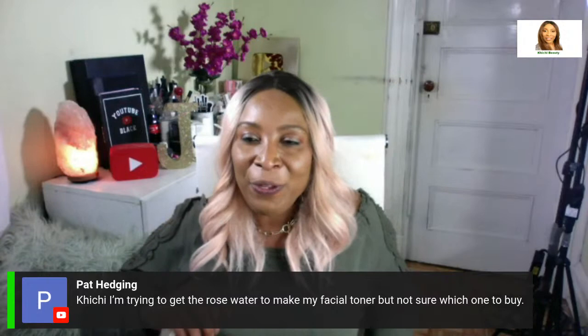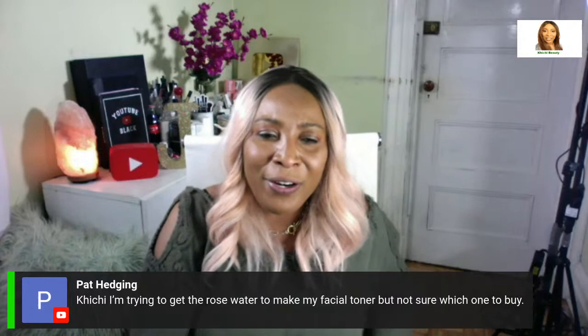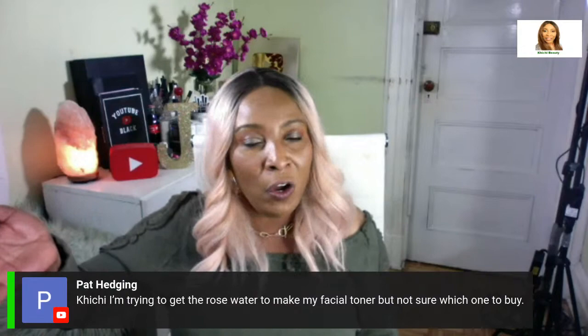Distilled water. If you can find a rose water that is made with distilled water, that is one of the better rose waters. Well, rose water is rose water, except for me personally, I like those that are made with distilled water. You can also substitute the rose water with some green tea, but it's good to have some rose water, because if you don't have a facial toner, you splash that rose water on and you are good to go.